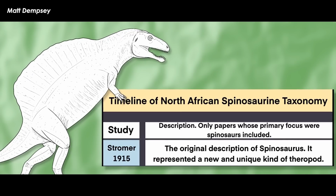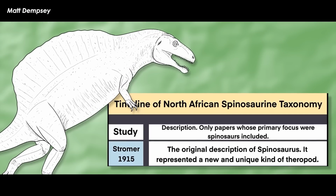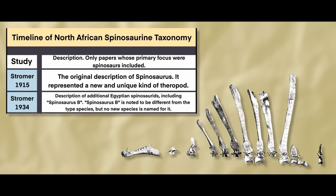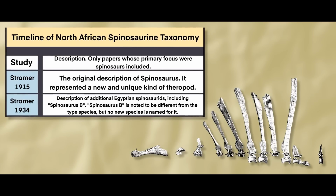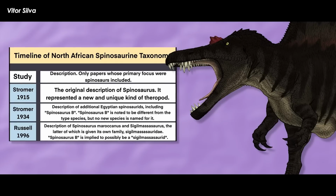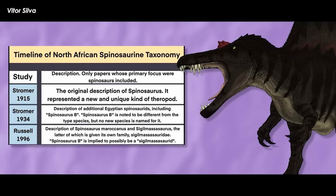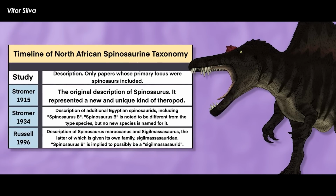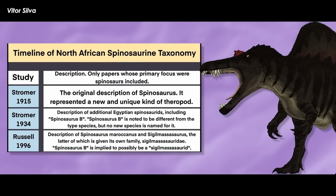Stromer, 1915, the original description of Spinosaurus. It represented a new and unique kind of theropod. Stromer, 1934, description of additional Egyptian spinosaurids including Spinosaurus B. Spinosaurus B is noted to be different from the type species, but no new species is named for it. Russell, 1996, description of Spinosaurus maroccanus and Sigilmassasaurus, the latter of which is given its own family, Sigilmassasauridae. Spinosaurus B is implied to possibly be a sigilmassasaurid.